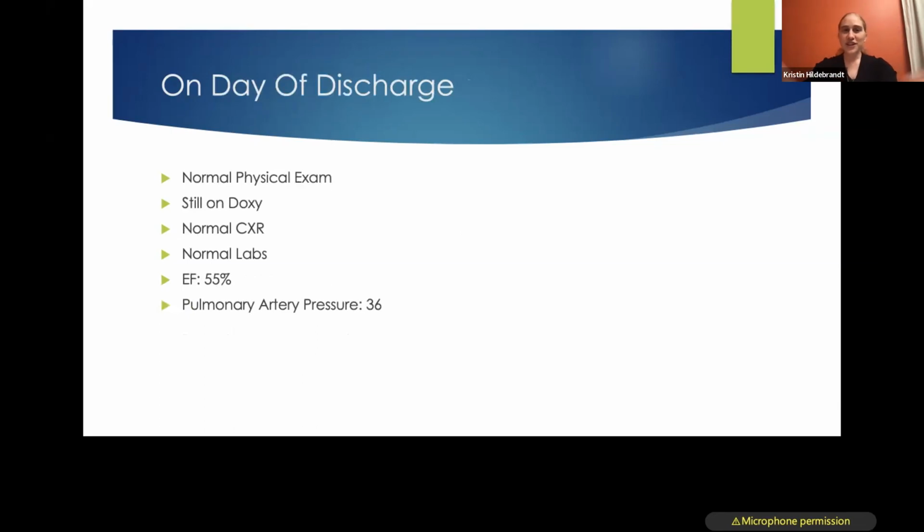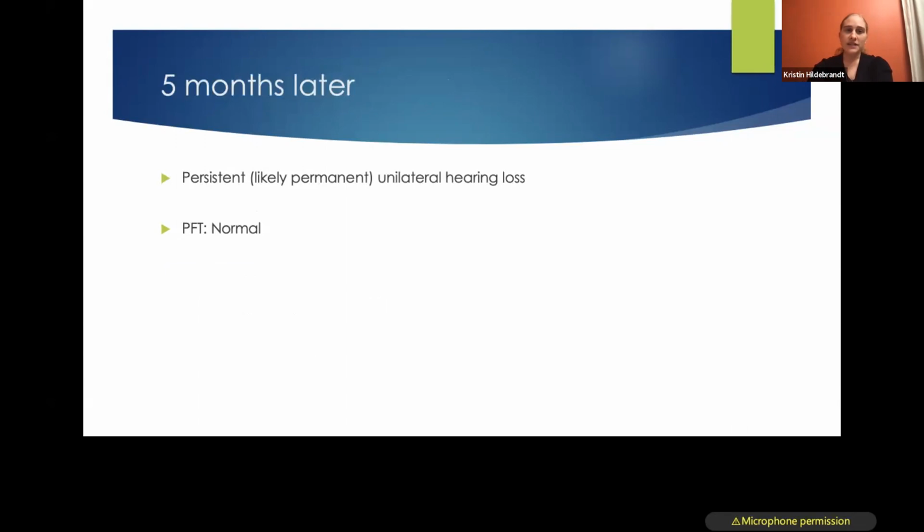So congratulations, it's day of discharge, and she has a normal physical exam. She's still on the doxycycline, with a normal chest x-ray and normal labs. Her EF has actually improved to 55%, and her pulmonary artery pressure is improving to 36. So feeling pretty good. You follow up with her 5 months later.